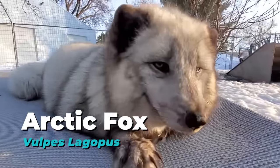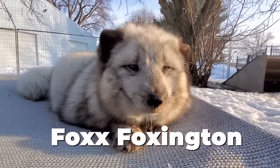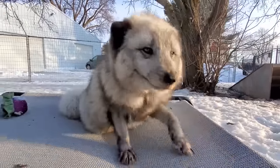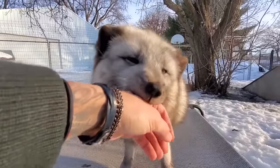So the Arctic fox. Of the three species here, you notice their ears are shorter. They have a shorter snout. They're a little bit pudgier. They're shorter in height. And they have a thicker winter coat. And they're much nippier than the other species.